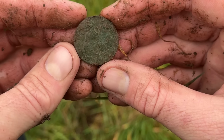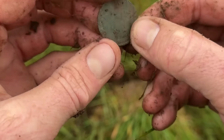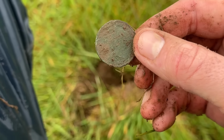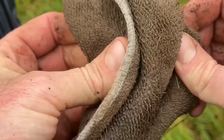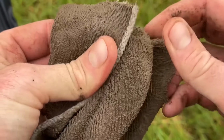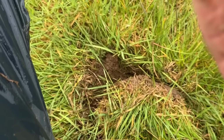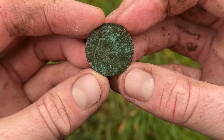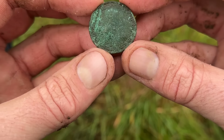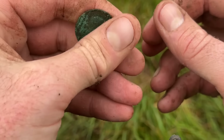Yeah, I think it is. There's Britannia. And there is the other side. Hard to say at the moment, maybe George VI again. Possibly. Everything is soaking, covered in mud. I'm going to struggle with a date off that, I think. I think it's actually George V. This is Dad.